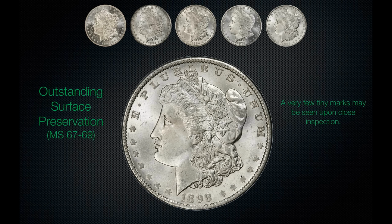You see the cheek is virtually perfect. The fields are virtually perfect. Just a very few scattered light marks. You've got a little scraping down here, a few tiny light marks here. And of course, if these weren't here, the coin would then approach the MS 68, 69 range. So that's the basic look at surface preservation of a Morgan dollar.